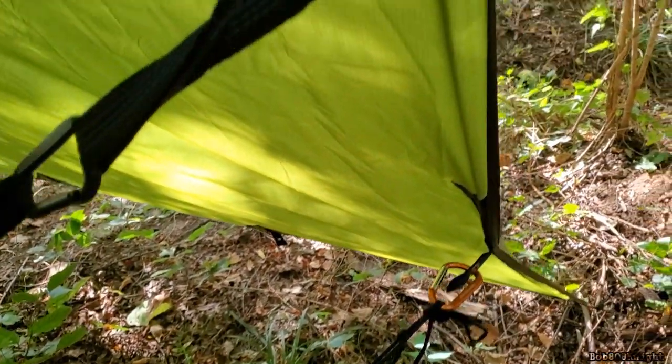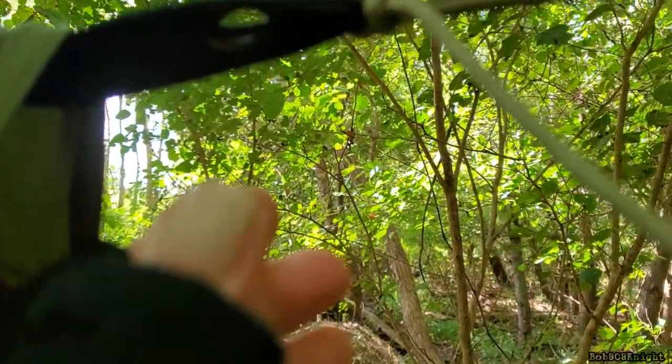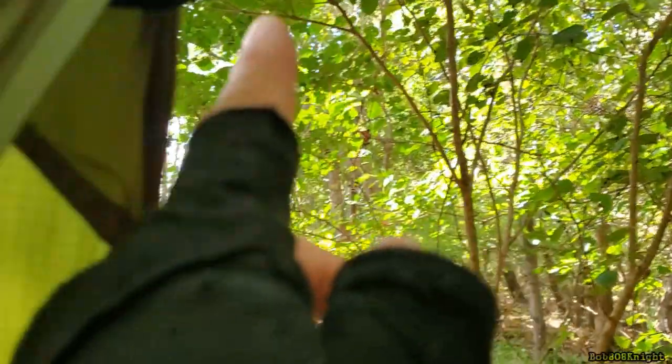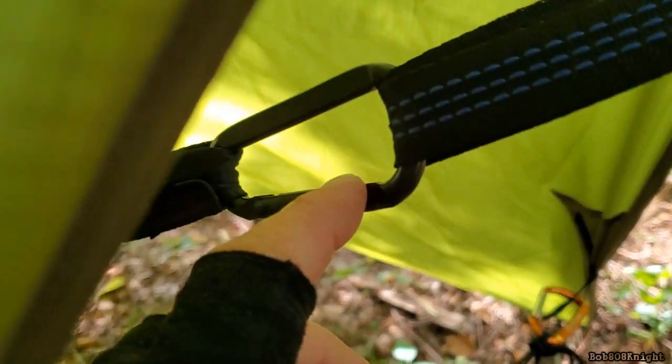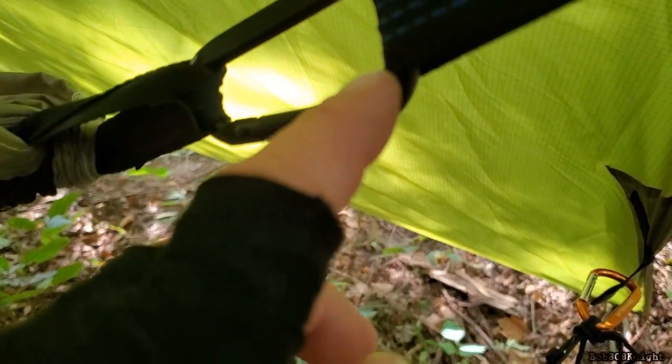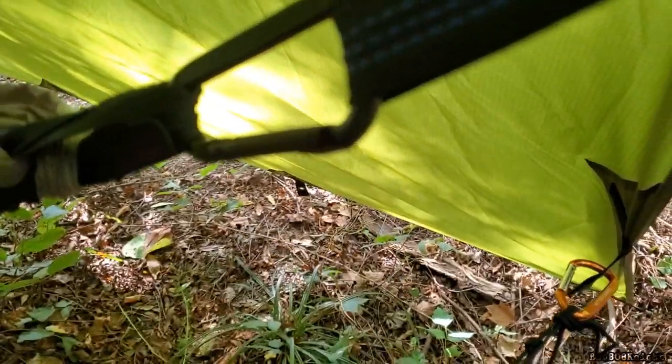Hey, a quick heads up. If you decide to do the continuous ridge line like I did and go underneath, you're going to want to put a couple drip lines on it, because if not, the water will go in and right inside the tarp. And this, we'll probably put a drip line right there. If it rains, we'll see.